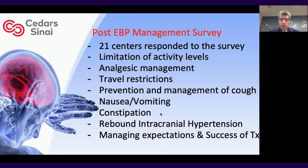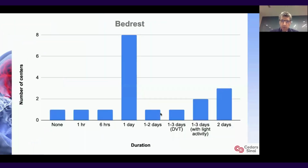21 centers responded from across the United States, Canada, Europe, including the United Kingdom, New Zealand, Australia, and Taiwan. I will discuss the results on limitation of activity levels and analgesic management. Rachel will discuss travel restrictions, prevention and management of cough, nausea, vomiting, constipation, rebound intracranial hypertension, and how to manage expectation and success of treatment.